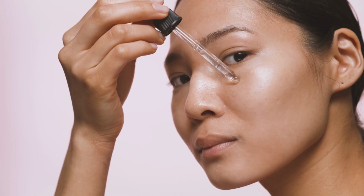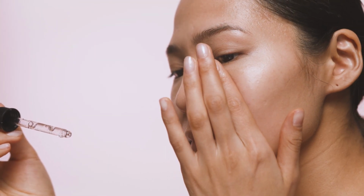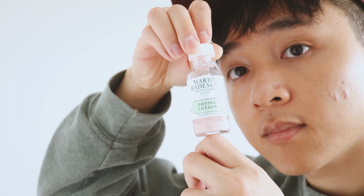If you've never used retinol before and you want to start using it, I would recommend that you go for the lowest strength and start introducing it into your routine. Do it once a week, then twice a week, then 3 times a week, and then daily. Because if you introduce too much retinol in one go, it could cause irritation on your skin, which would promote acne.